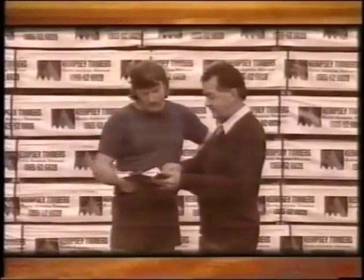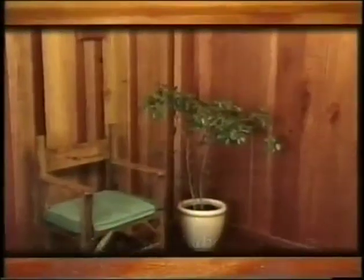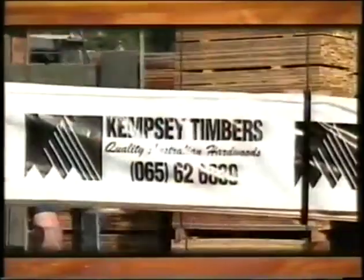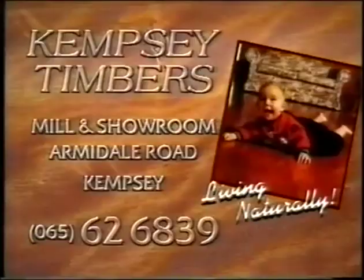Kempsey Timbers supply a stunning range of hardwoods for every use, including tongue and groove flooring and feature-grade panelling. And they offer friendly, expert advice on your particular needs. Northern New South Wales hardwoods, simple, from Kempsey Timbers, living naturally.